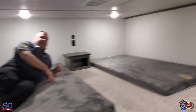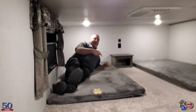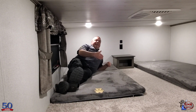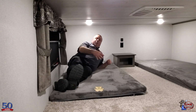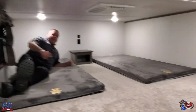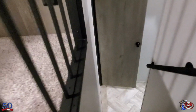I'll tell you, the reason they do this is when you're in a unit that has 2 bedrooms on the main floor, you have to give up approximately 8 to 10 feet of living area for that second bedroom. This, you don't give up any living area. And we're going to go downstairs now and check it out, and you're going to see how much living area we have in this unit compared to units that have 2 bedrooms on the main floor.